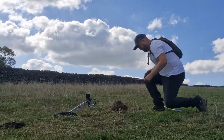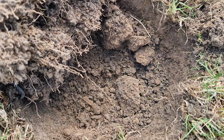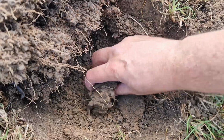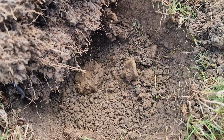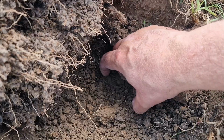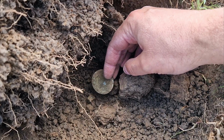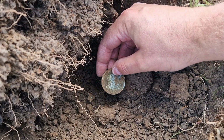Let's see what we've got. Just there. Again, we're going to be digging with our hands. Don't like to dig with my hands. Oh, I reckon we're going to... Oh, look at that. Big, thick, chunky thing. That's going to be a token.